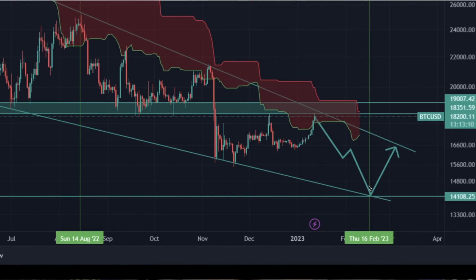and if we do end up seeing a drop, and we kind of tumble a little bit lower, that could take us down to the $14,000 level by the middle of February, which would only be about a month away from now, and that's a very, very nice level for Bitcoin to bottom out at.